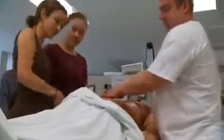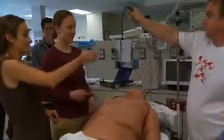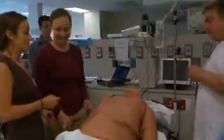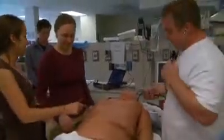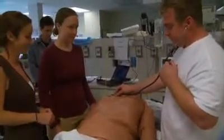Simulation has a couple of advantages. First of all, there's a clear advantage to having students practice on fake patients before they have to interact with real patients. I think what simulation helps with is what's called proprioceptive learning. The idea of proprioceptive learning is that you're learning by having a hands-on experience with something.